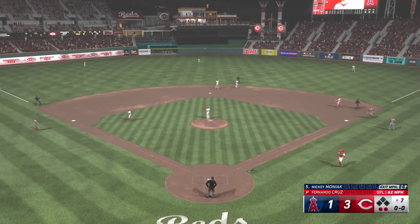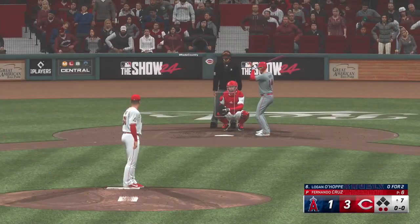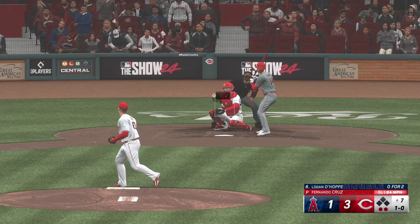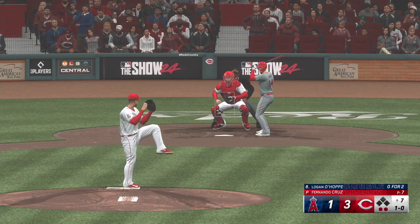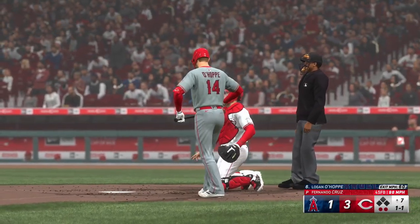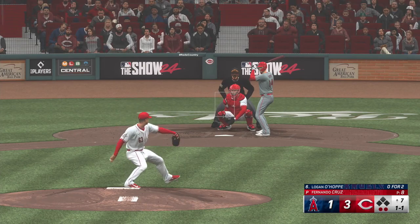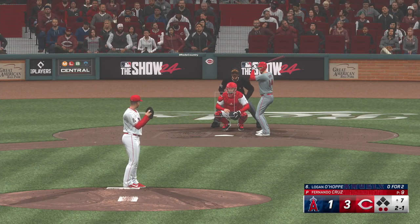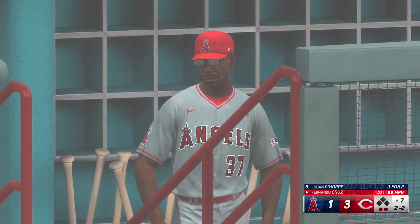The batter, the catcher, Logan O'Hoppe, the next to hit for the Angels. First pitch doesn't find the zone. That's in the dirt. That one's in there. Two balls, two strikes.